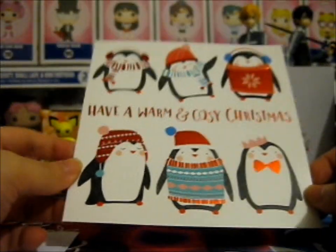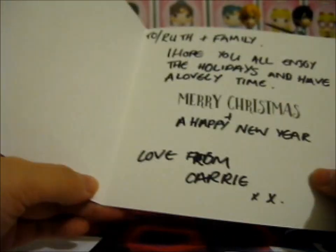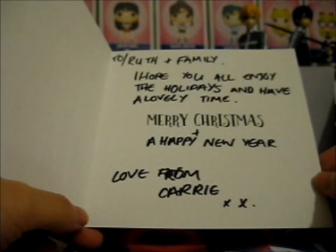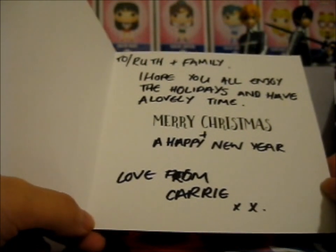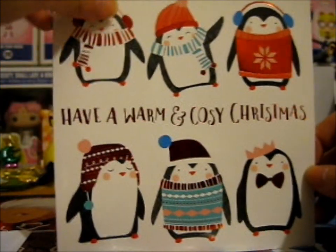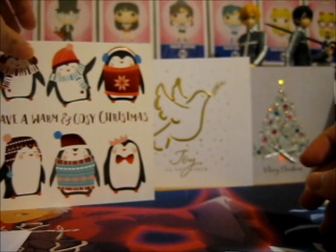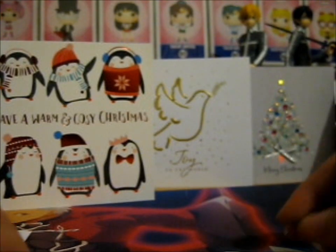Oh, that's cute penguins. And lovely red foiling here. True, so I hope you all enjoy the holidays and have a lovely time. Merry Christmas, Happy New Year. Okay. Lovely. So I'll just add this to my little three card thing that was actually addressed to me. It's like the actual family cards are decorated across the top of the organ itself.